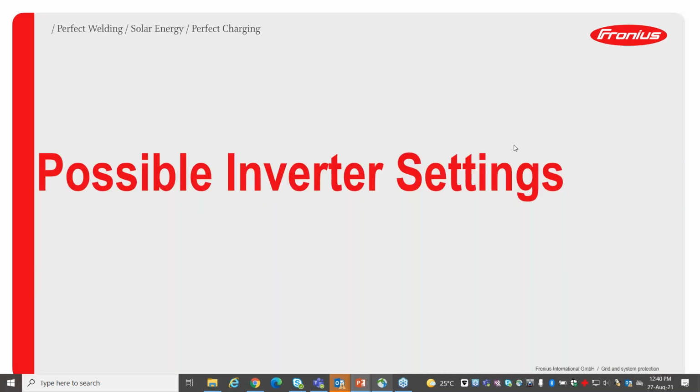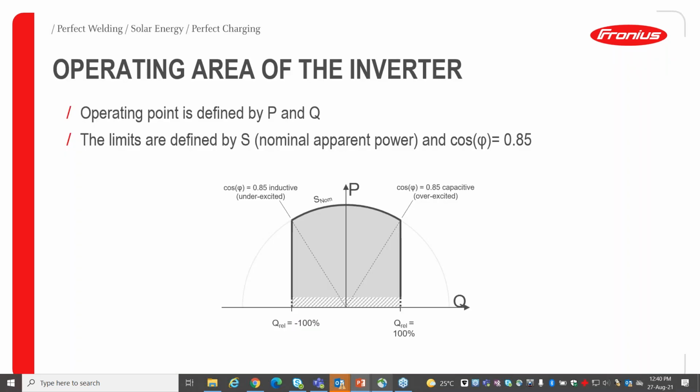So therefore, what are the possible inverter settings to counter these effects of reactive power and to make sure that the inverter does not trip too often? In terms of the operating range or operating area of the inverter, we have the definition that is governed by the active power and the reactive power. And the limits are therefore defined in terms of how far the inverter can go by the nominal apparent power and cos phi, which is the power factor.